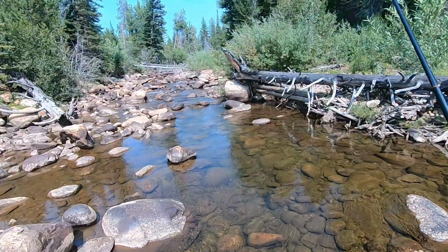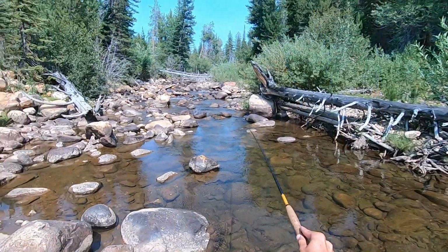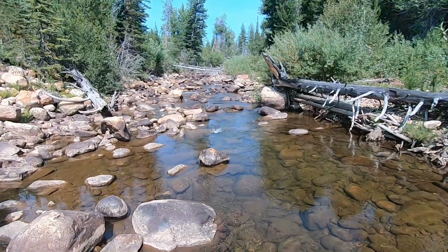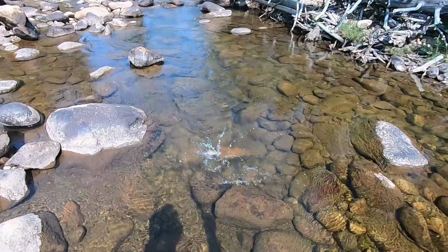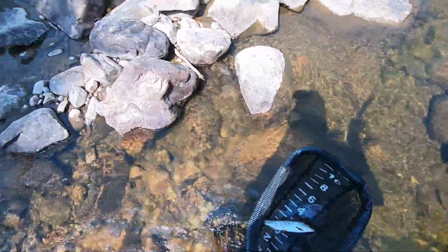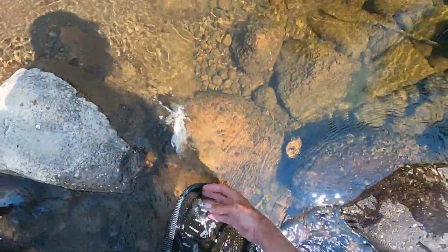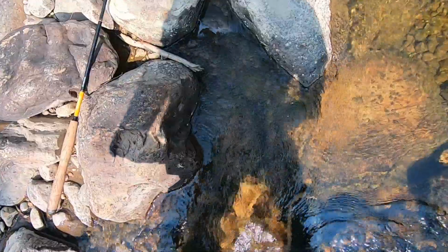I've definitely caught small fish, 2 or 3 inch fish in the past on a size 12 fly. And I'm doing it today too, but it would be easier if I had smaller flies. And that's a cutthroat. I'm fishing, by the way, in northern Utah, and these are Bonneville cutthroat.